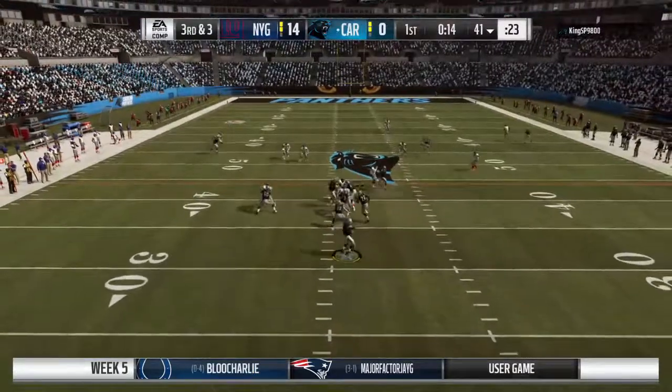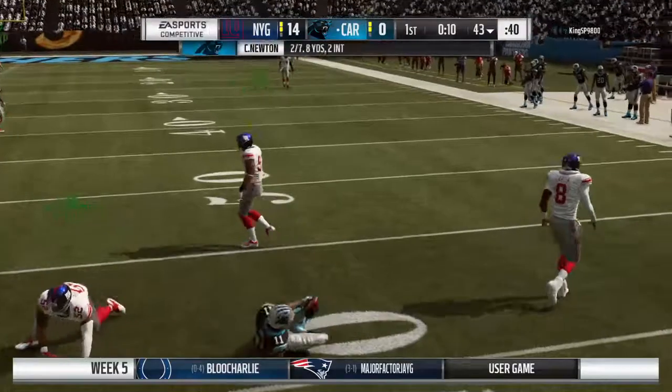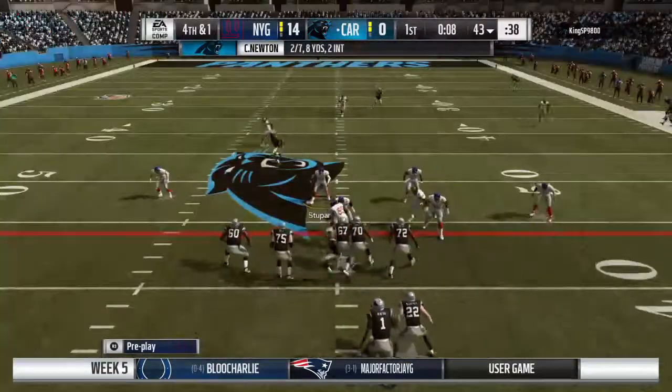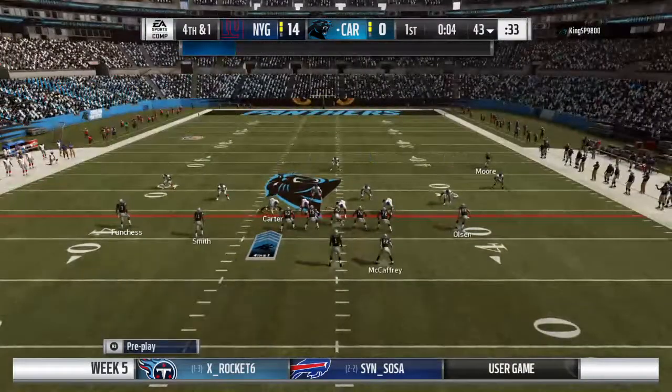Newton on 3rd down. It's caught on the right side at Smith, and he'll get up to the 43-yard line. Good defense holds him to only a yard, and it'll be 4th down.